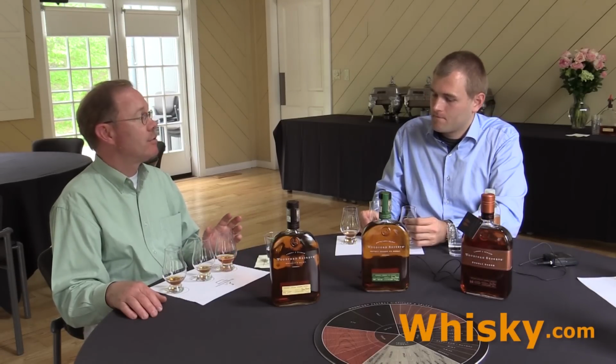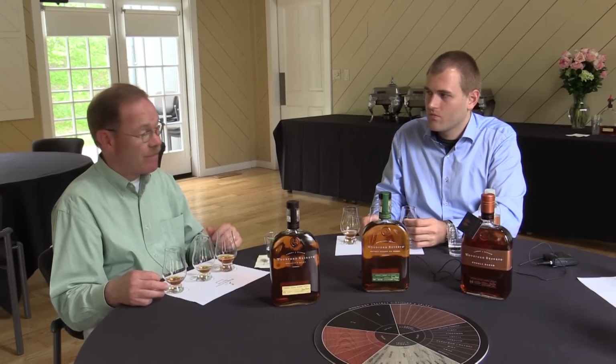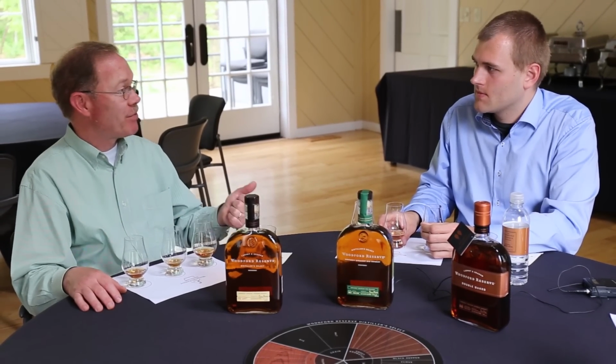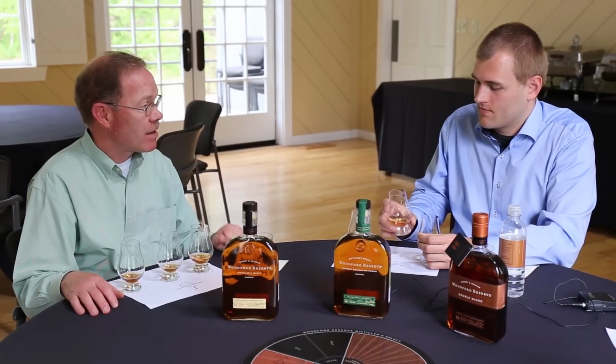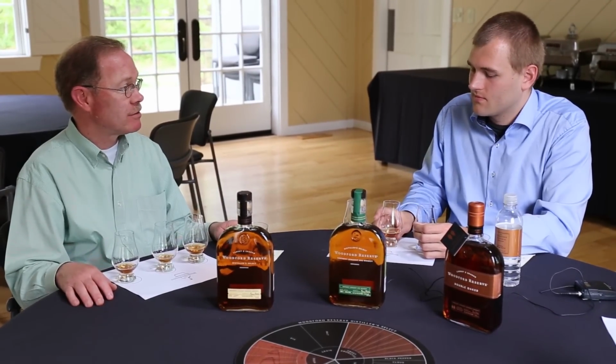Well, this rye was designed to be in the Woodford family. Again, that balance, subtle sweetness, deep, complex flavor, very easy to enjoy. All of these can be enjoyed neat, just as we have today. They're great with rocks, they're great with a splash of water, and we're finding they're favorites with bartenders, making great cocktails with all three of these Woodford Reserve expressions.